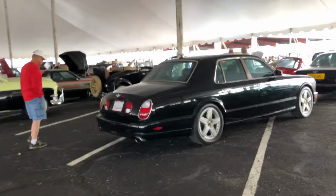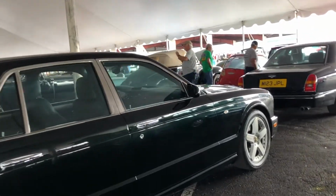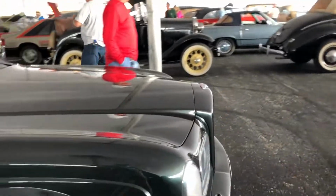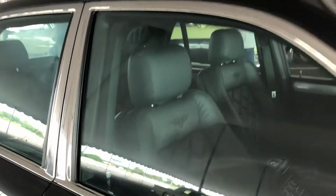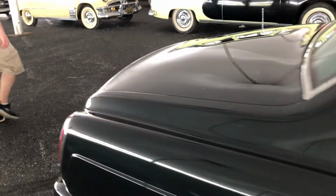This is a nice looking Bentley. Not totally sure what model. I'm not sure if it's the Arnage or not. Maybe. Kind of looks like it. Yeah, Arnage T, so it's the turbo version. Those are pretty nice. Beautifully quilted seats. Has the screen that pops up for navigation and stuff like that. Yeah, it's a real nice car.